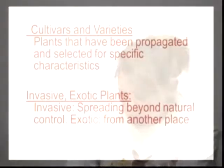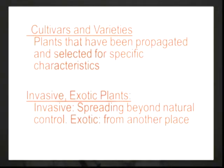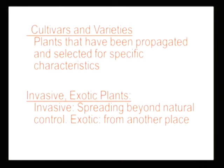Cultivars and varieties. When you go to conventional greenhouses, garden centers, Home Depot, Lowe's, and you pick up your spring plants, cultivars, correct me if I'm wrong, Matt, are plants that have been propagated and selected for specific characteristics. Either they're weeping, or they're variegated, or they're dwarf. So they've taken either a native species from America or some other country, and they've done something to it to make it more desirable on the market. Not necessarily more desirable for animals and insects.